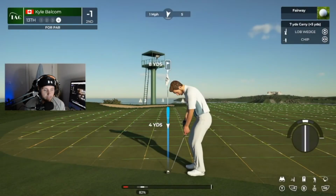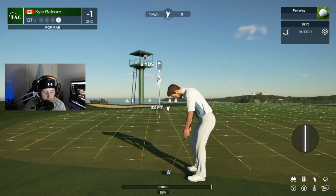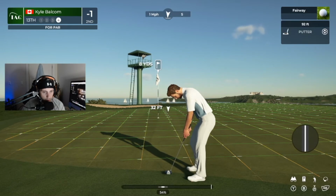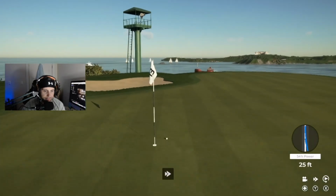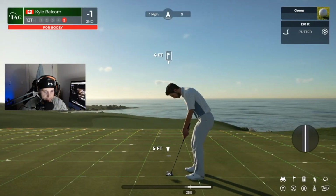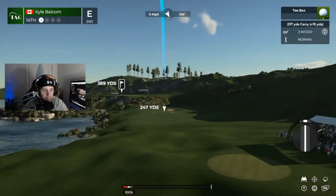Playing their fourth shot. Just a stroke behind the leader. It just has to go in for me to have a chance at the tournament. Ooh, right by the hole. This one's for bogey. Ooh, that looks like a pure stroke. I really thought we were going to win this one. Even par.